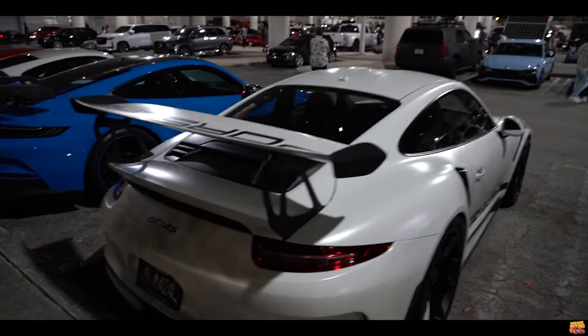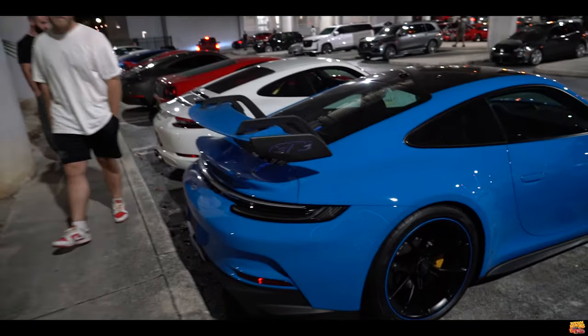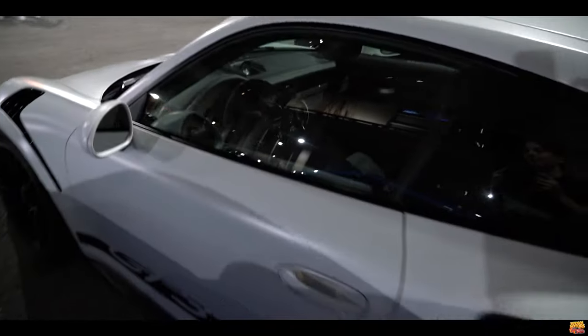GT3 RS in matte white, that thing is nice. The new GT3. Color looks crazy.